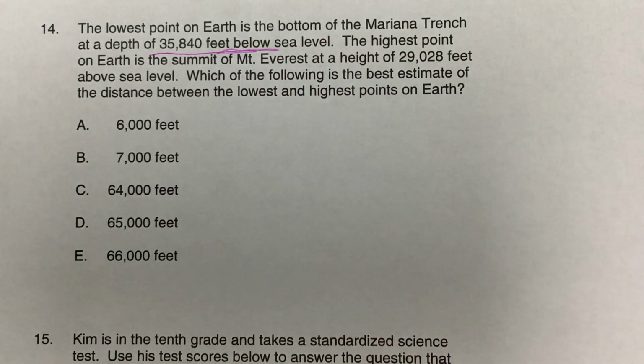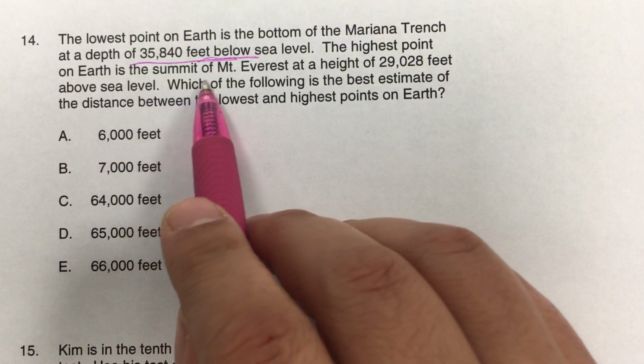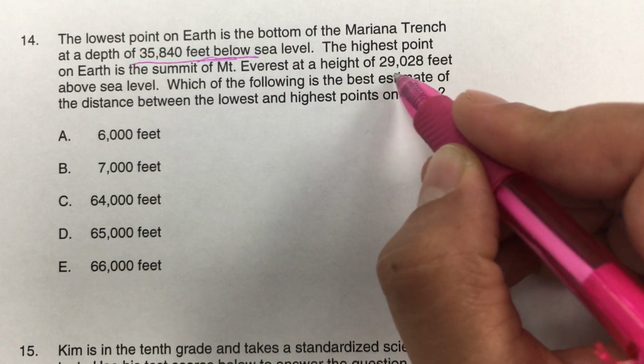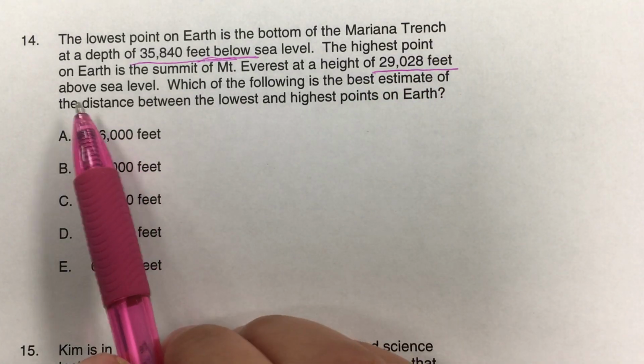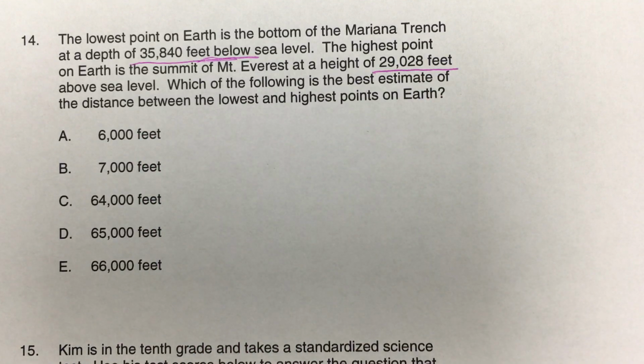Below. Whenever you see below, that means negative. The highest point on Earth is the summit of Mount Everest at a height of 29,028 feet. So that's positive, and that's above sea level. Which of the following is the best estimate of the distance between the lowest and the highest points on Earth?